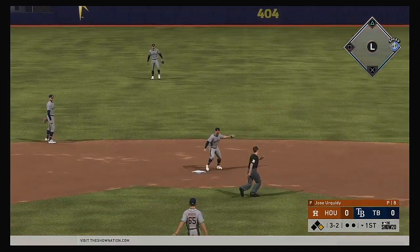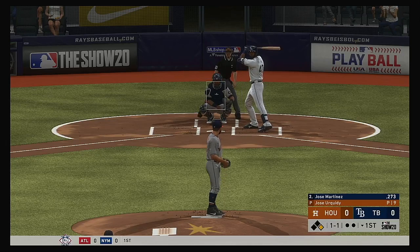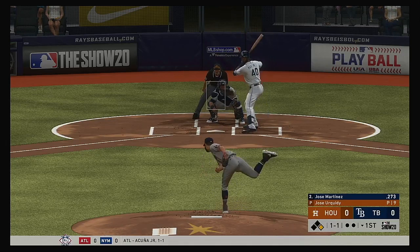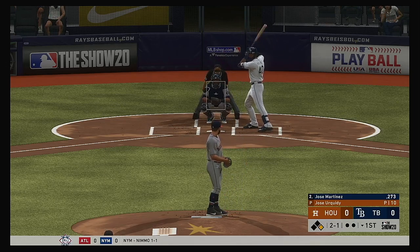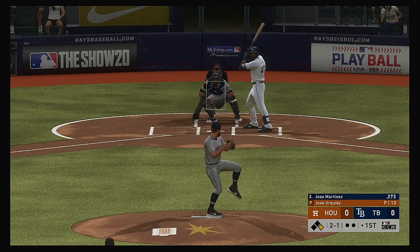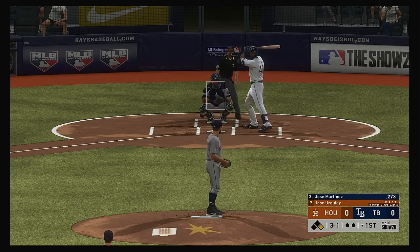And that finds some outfield grass. It's a base hit. So it's a good start to the inning for the Rays as their leadoff hitter is aboard. No left fielder. At the plate now, Jose Martinez. And he takes one off the inside corner for ball two. He's fallen behind now, 3-1.